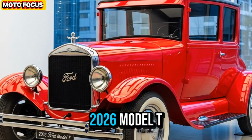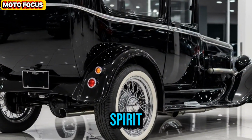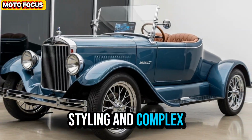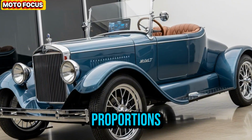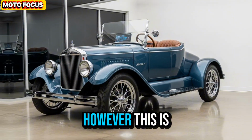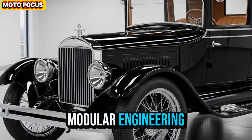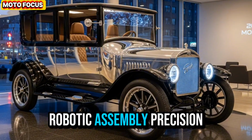Heritage Reborn. The foundation of the 2026 Model T lies in its intentional homage to the original car's spirit: functional, minimalistic, and designed for everyone. While many modern vehicles chase aggressive styling and complex forms, the new Model T takes an opposite path: clean lines, upright proportions, and a squared fender profile reminiscent of early motoring. However, this is not a retro novelty. The body panels use lightweight composites, and the frame is developed through modular engineering inspired by early Ford simplicity, yet reinvented with robotic assembly precision.